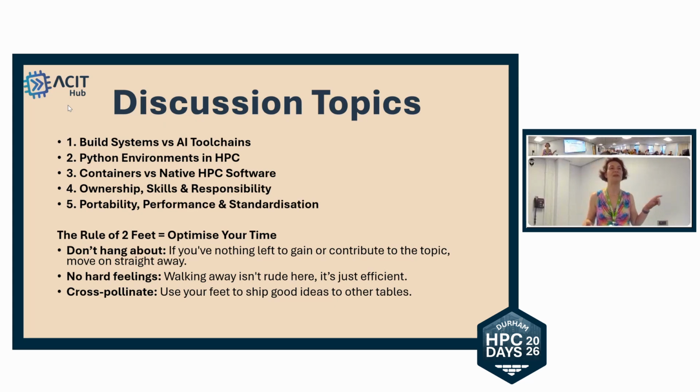And cross-pollinate. Use your 2 feet to wander to another table. Take ideas that you've had from one table to another table. Keep the discussion flowing. I'm going to ask my hub team to act as anchors on the tables so that they're there and can say, oh yes, we discussed that earlier, and they've got ideas. There's post-it notes and pens. Big ideas, write them down.